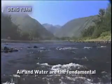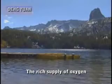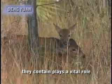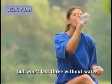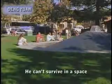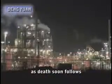Air and water are the fundamental building blocks of life. The rich supply of oxygen they contain plays a vital role. A man can go 10 days without food, but won't last 3 without water. He can't survive in a space without oxygen either, as death soon follows when a brain is starved of oxygen.